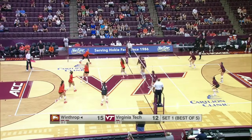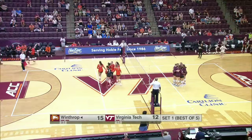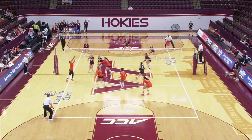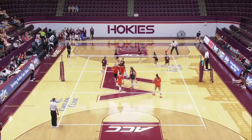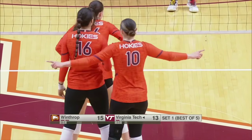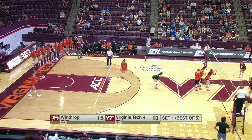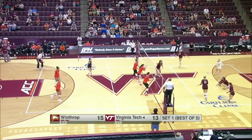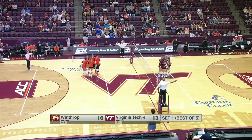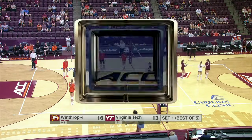Drive serve from Calloway. Patrick with the kill. Bell Patrick able to swing across court, finding a hole in the Winthrop coverage, and a second kill for the freshman. Game 3 for Virginia Tech on the weekend. They beat Winthrop Friday night in 3 sets. They lost to UCF in 3 sets last night. So they stand at 1-1 on the season. And on the far side, it's a kill for the Eagles. And the likes of Rachel McCullum.